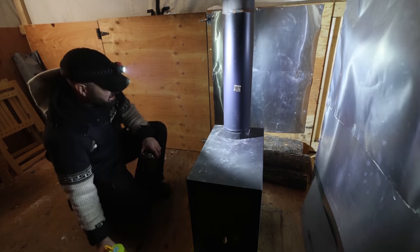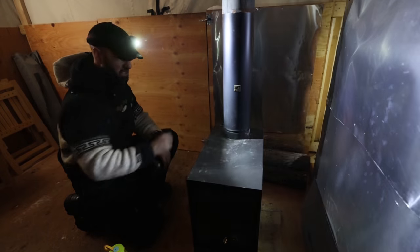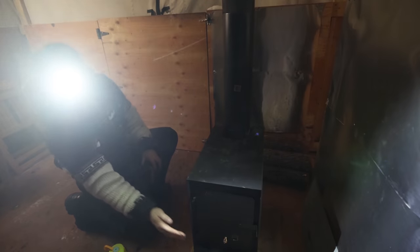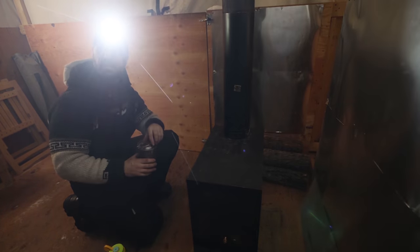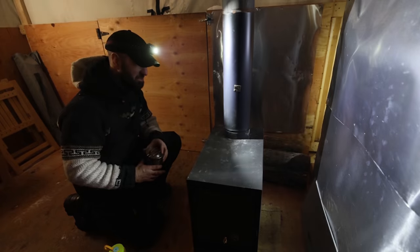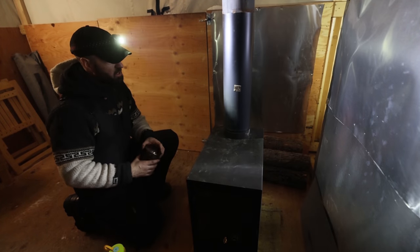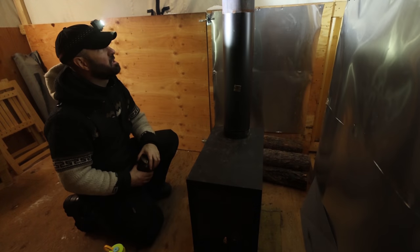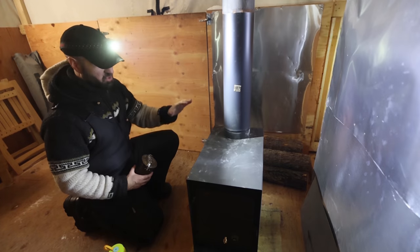In the 15 minutes I've had this thing going, I can tell you that it is hot as hot can be. And I mean ridiculous hot. And I've got it closed off completely. So I know that tonight I will actually be up more than I want to be filling this stove. It's gonna burn down pretty quickly. I need to put a damper in my chimney, 100%. And that will really slow things down.